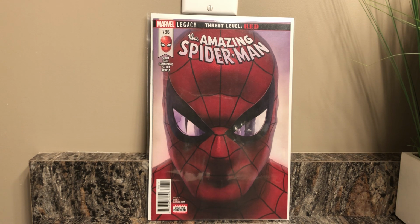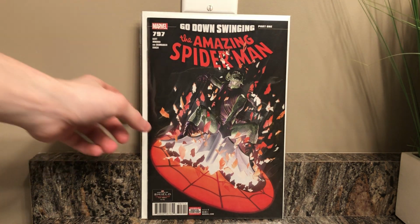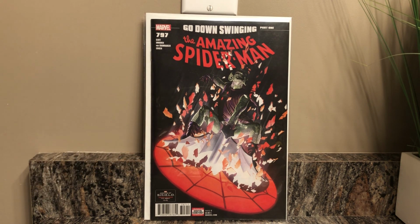I think it's the first Red Goblin, guys. I believe that's what they're selling it on eBay for. It was in my box, so I didn't buy it on eBay because of the appearance. And then this week, recently, I just picked up 797, guys. Really awesome Green Goblin cover. I think that's further into the Red Goblin storyline, and really happy to have that one as well, guys.